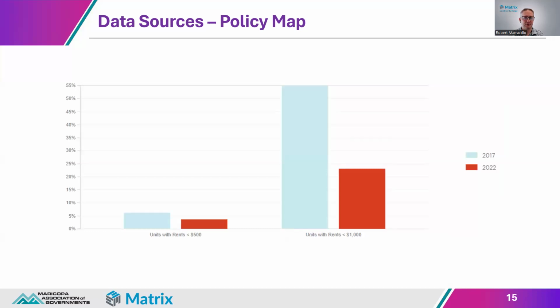And then this one is rents. Peter touched on this, showing interactive charts showing rents of either under $500 or under $1,000. You can see that from 2017 to 2022, rents of both of these have really dropped off. So we're seeing a shortage of rents of $500 and less. Those are almost non-existent in several communities around the valley. And then under $1,000 is getting less and less every year. So this is something from Policy Map, and these are generalized, but we can get more specific for each community that we're working with.